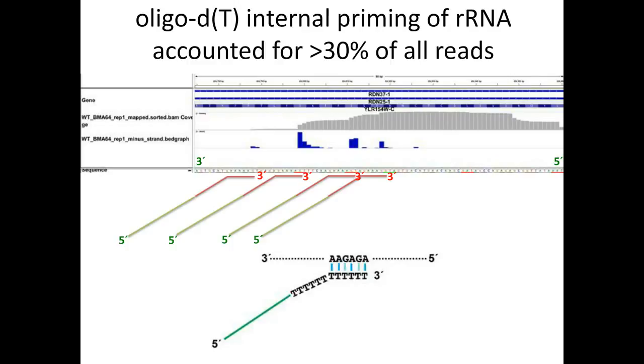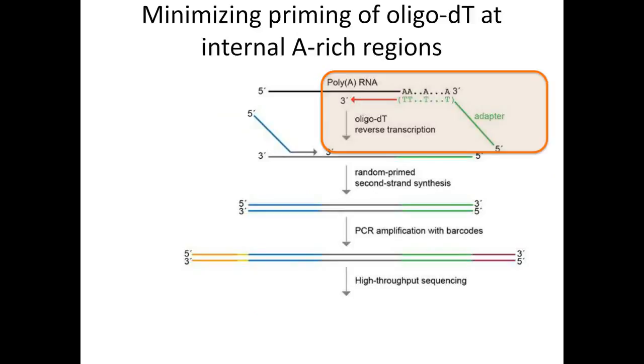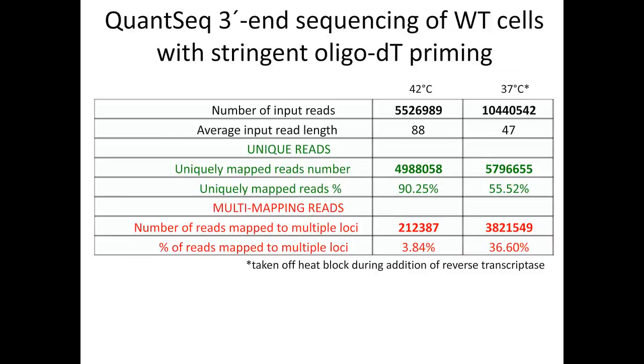When we look back at the protocol, we noticed that one of the critical steps is the hybridization of the oligo-dT primer to the poly-A tail. A major factor in how the priming will occur is the temperature of the hybridization and the reverse transcription. So for this step, we decided to raise the temperature from 37 degrees to 42 degrees, and perhaps more importantly, we keep the samples on the heating block during this entire step. In addition, one other modification we made was to increase the cycles from 12 to 15 cycles. By these slight modifications, we were able to obtain a huge increase in the quality of the library and decrease the internal priming.